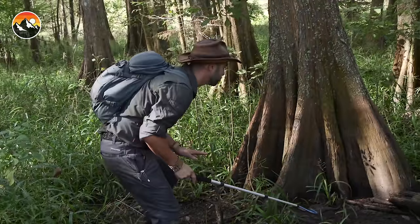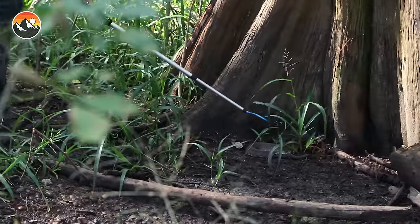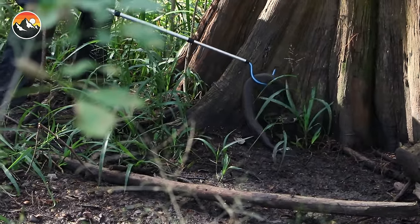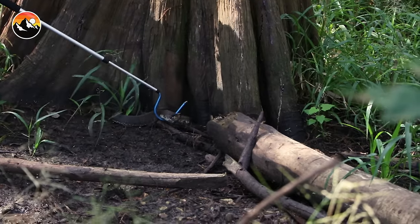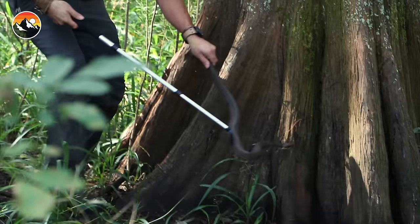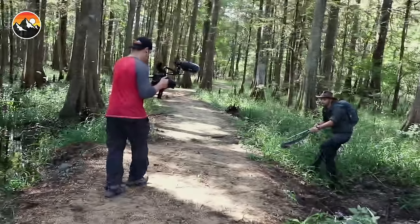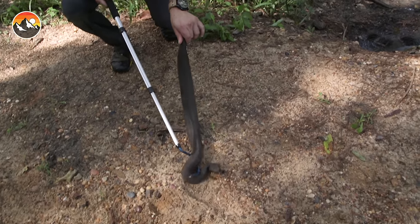Now, they usually move pretty slow. I'm gonna try to hook it and bring it up here under the path. You ready? Yep. Careful. From this snake, that one will send you to the hospital. Okay, bringing it up on the path here. Wow, okay. Ooh, rattling the tail a little bit. That is a defensive sign.